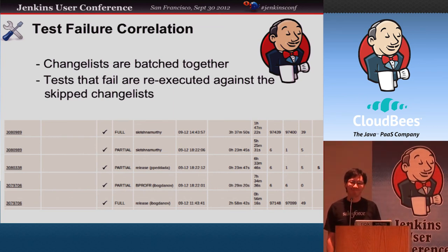Do you use Ant as a base system, or how do you do dependency management? Do you use Ant or Ivy? For the build itself, yeah, we use Ant and Ivy.